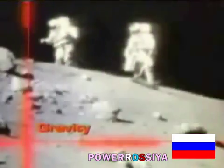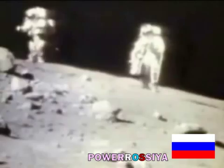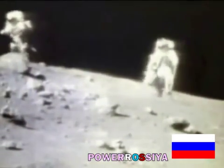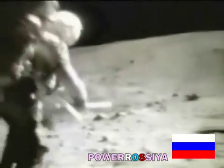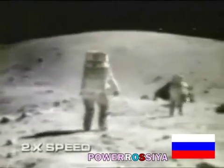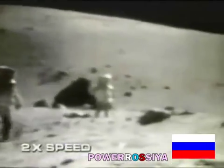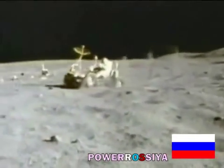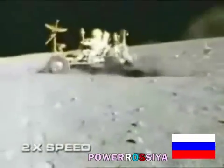The evidence suggesting that these images were staged. It's absolutely unreal. Although it appears that the astronauts are moving in the moon's gravity, which is 1/6 that of the Earth, Percy notes that when the speed of the film is doubled, the astronauts appear to be running as if in Earth's gravity. Also, when the footage of the lunar rover is doubled in speed, it looks as if it's driving here on Earth.